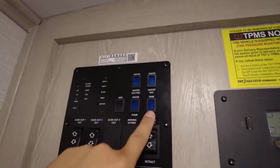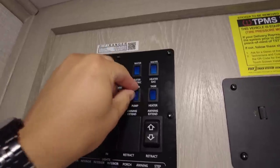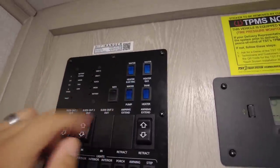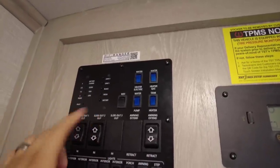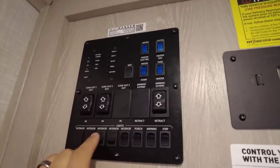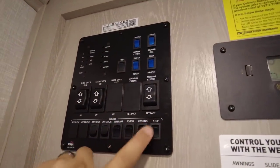Your 12-volt tank heating, your water pump, so when you have that outside potable water I was mentioning about carrying with you, you want to pressurize the faucets, you can do that. Awning extension and retraction, slide out 1 and 2, and of course, all of your lightings, interior, porch, awning, and then of course your step lights as well.